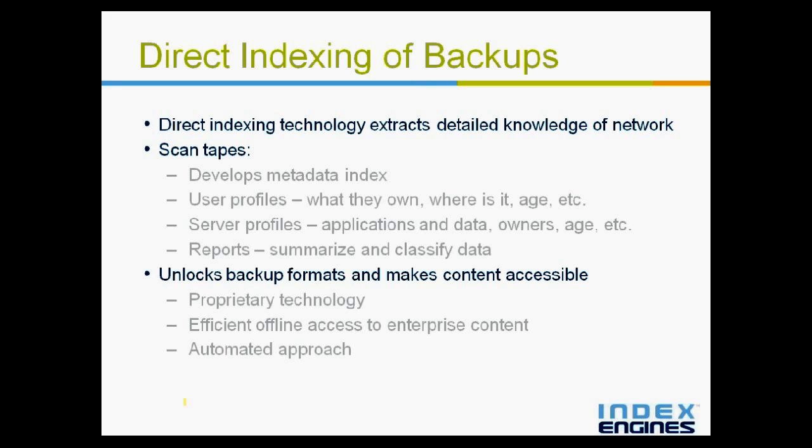So when you scan the tape, you can create a rich metadata index of the content, figure out user profiles, what they own, where it is, server profiles, and so on, allowing you to really do these reports. And I'll show you in a quick demo exactly what kind of reports and query capability you would have on this index content.